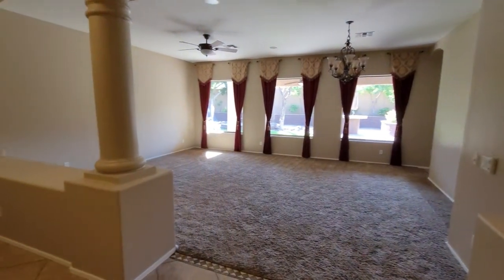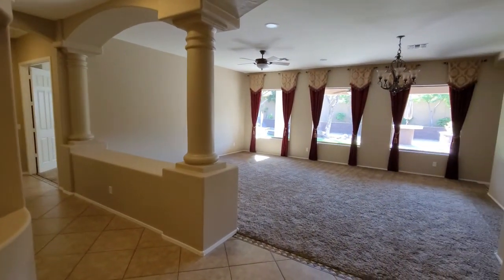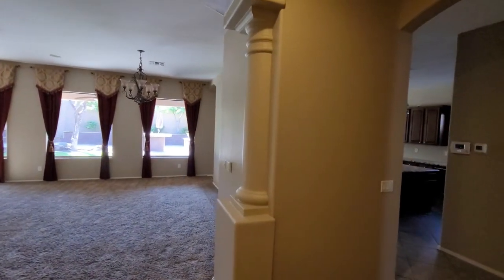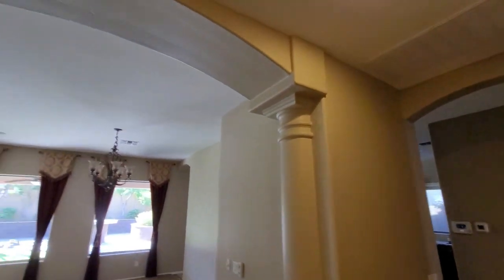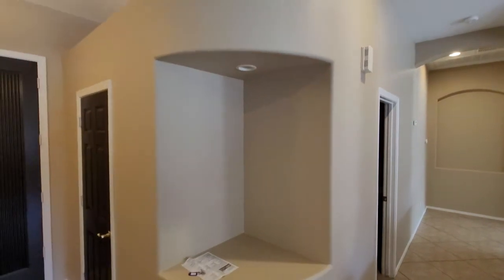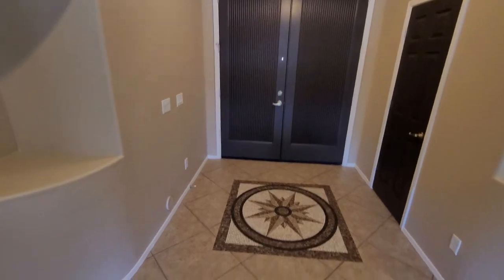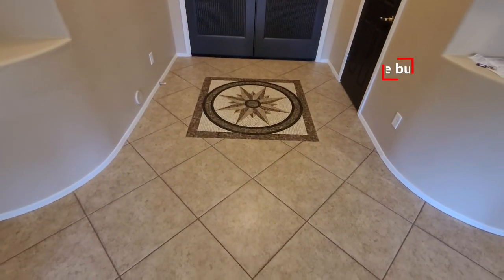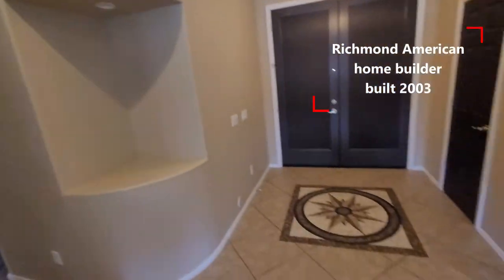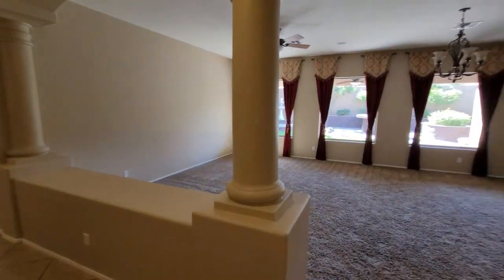So now, as soon as we enter in, it gives you a very grand appeal with these huge pillars, 10-foot high ceilings, all these recessed and custom features, these recessed nook areas, this huge French door that's greeting you as soon as you walk in, the travertine, nice lamp. And now this is just the very entrance of the house. We haven't even went through any other parts of it.